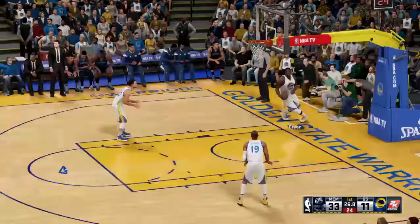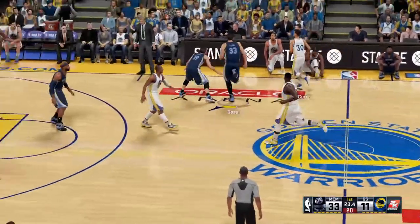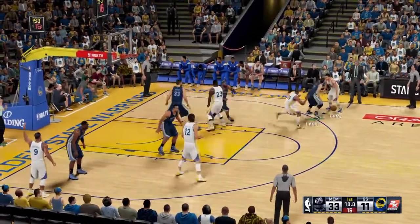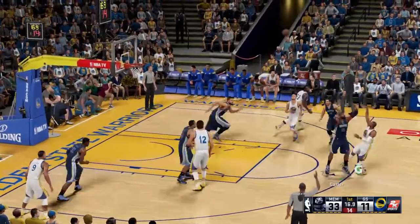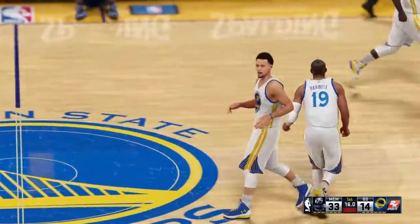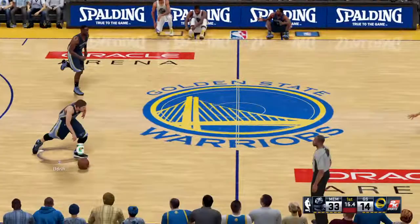Timely passing leads to assists, and that's been the recipe for success. Everybody on the same page, completely in sync. Tremendous communication and awareness. Curry kicks to Barbosa. Shoots the 3. Another 3 for Golden State. Excellent feed from Steph Curry. And the Grizzlies leading by 19.